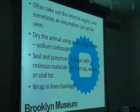So the next step was actually to seal the tissue or the organic matter all in with resins and tree sap and waxes. And in the past, people thought it was all done with bitumen, which is coal tar. And I'll talk about this a little bit later on. They're finding that it's actually a lot more varied than that. And then the whole thing was wrapped in linen bandages.